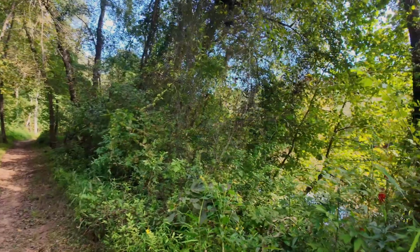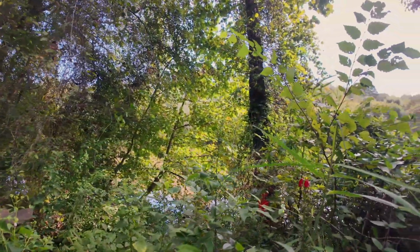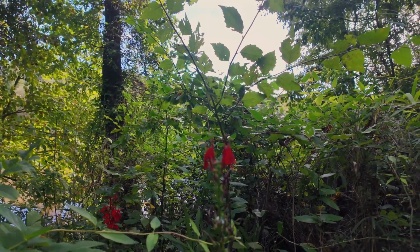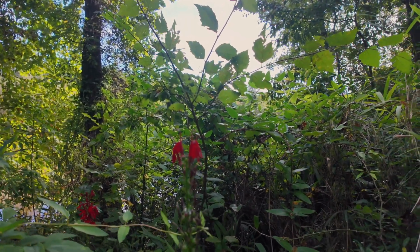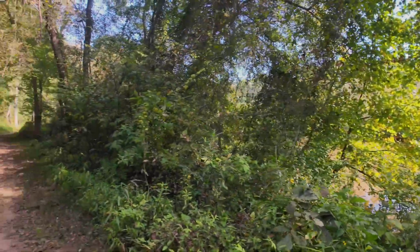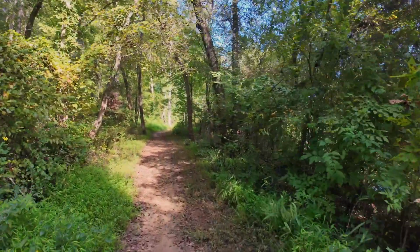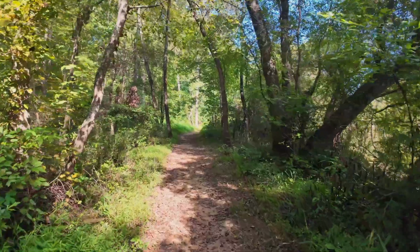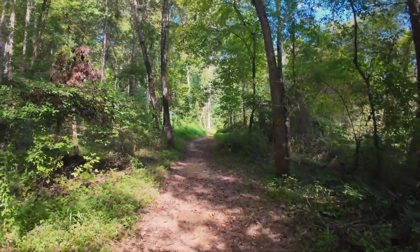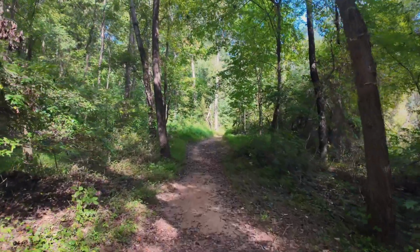We saw one of these on a recent hike. These red flowers. Probably a weed, but they do look pretty. If anybody knows what they are, by all means, please put it in the discussion below. Always love getting feedback on the channel.